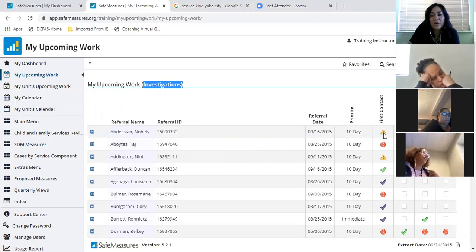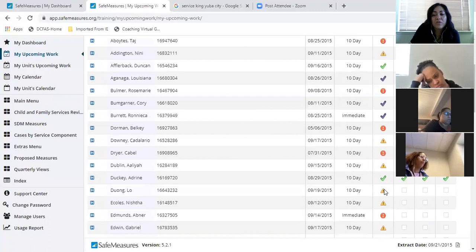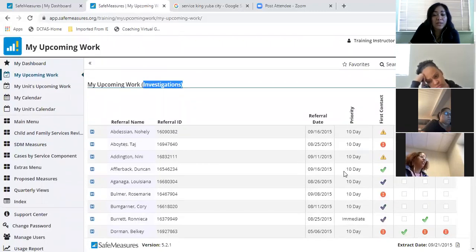If you don't understand what an icon means, you can hover over it and it tells you what you're looking at. So for instance, right here on the first one that I'm hovering, it's a yellow triangle with an exclamation mark. Well, what does that mean? Well, when you hover over it, it means first contact pending. The next one under that is a red circle with an exclamation mark, and that means that first contact is past due. The green one means the first contact was made. The blue one means first contact was attempted, and so on and so forth. So whenever you find different icons that you don't know what they mean, you can literally hover over them and it will give you the information.